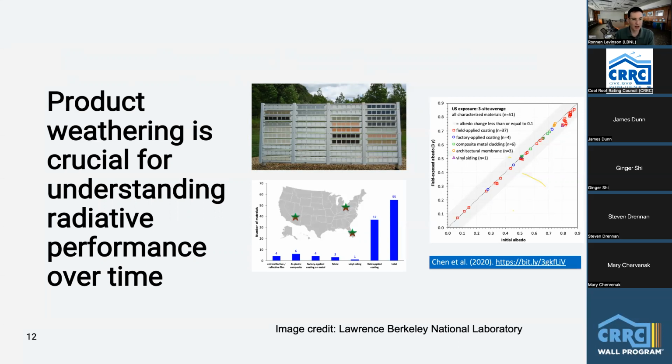Now, the Cool Roof Rating Council does exactly this for roofing specimens and has done so for many years. And emulating the program that the CRRC has used to expose roofing products, the Lawrence Berkeley National Lab Cool Wall Study, conducted with support of the California Energy Commission, exposed a wide variety of wall products, 55 in total, at the 3 sites that have been historically used by the CRRC for roof product exposure, one in Arizona, one in Ohio, and one in Florida. And you can see a picture of a typical exposure rack.